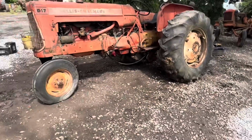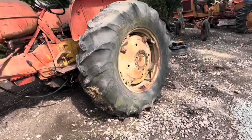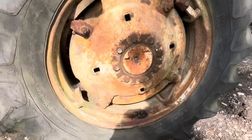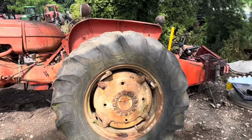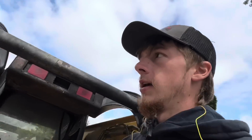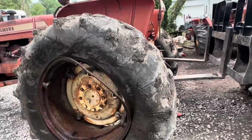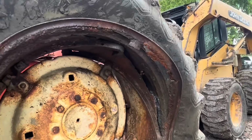As you guys saw in a couple videos ago, I robbed the lift cylinders off of it, so I need to put lift cylinders back on it, and then I need to get the left-hand wheel changed. The D17 Series 4 that I hauled in at the beginning of the video has a decent left rim that's holding fluid and air. So I'm gonna rob that left tire and rim and put it on this Series 4 D17, because this left tire and rim is junk, as you guys can tell.